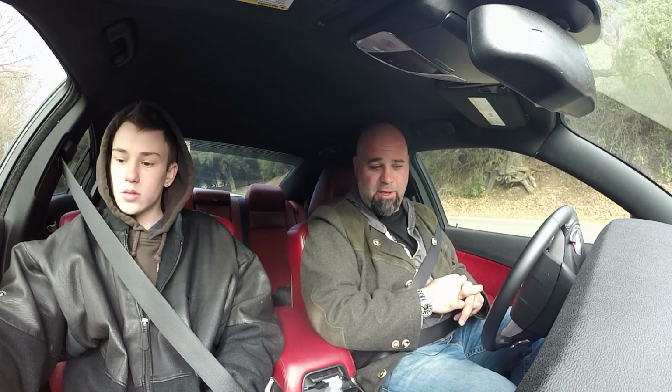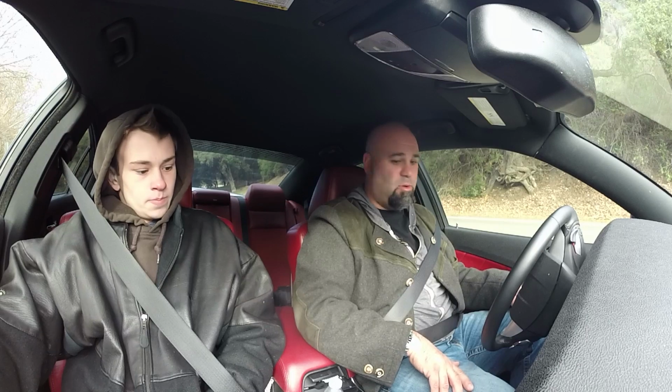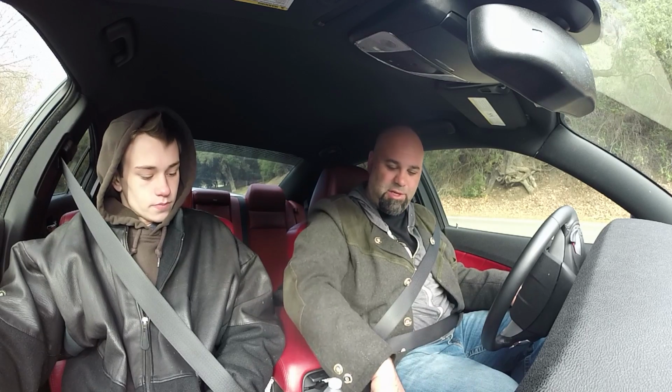With the tune, it should have 380. So you put a tune on it? Yes. And then what else did you do to it? Eibach lowering springs. Okay. Michelin Pilot Super Sports, and custom exhaust. Love the Pilot Super Sports. Ooh, it's rumbly. All right, sounds good.